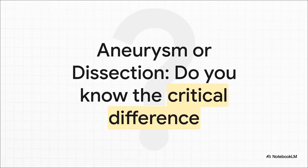If I asked you right now, what's the difference between an aneurysm and a dissection, could you nail it? If you're hesitating even a little bit, hey, that's totally normal, and you are in exactly the right place. Stick with me, and I promise, by the time we're done here, you'll get it.